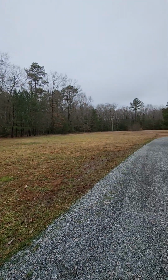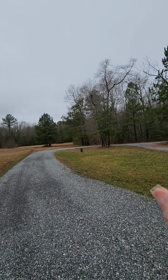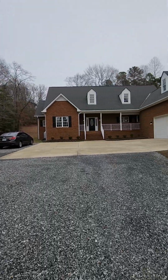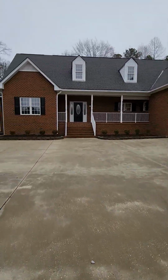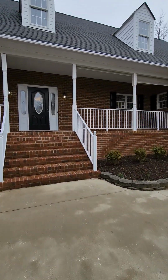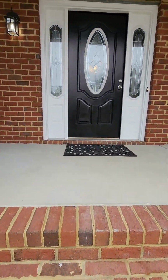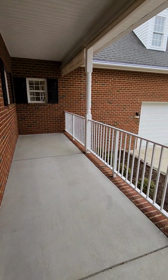Pretty much all of the land is in the front yard, and then all over to the right side, all in here and into the woods. A nice circular driveway. 3-car garage. Got some daffodils popping up. Nice country front porch.